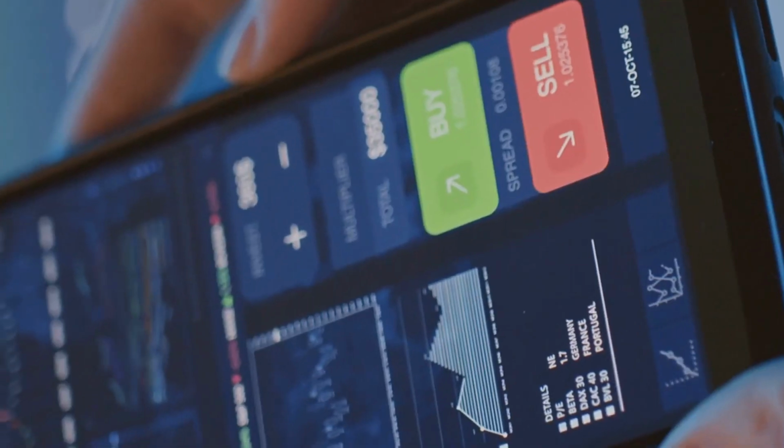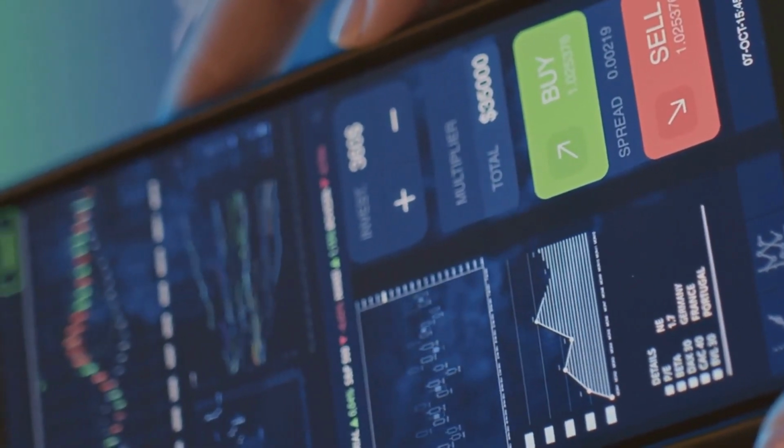It's there to guide you, answer your questions, and make sure you don't accidentally send your ether to the wrong wallet. So next time you feel stuck, don't panic. Just visit the Help Center. Because in the wild west of crypto, it's good to have a trusty sidekick.